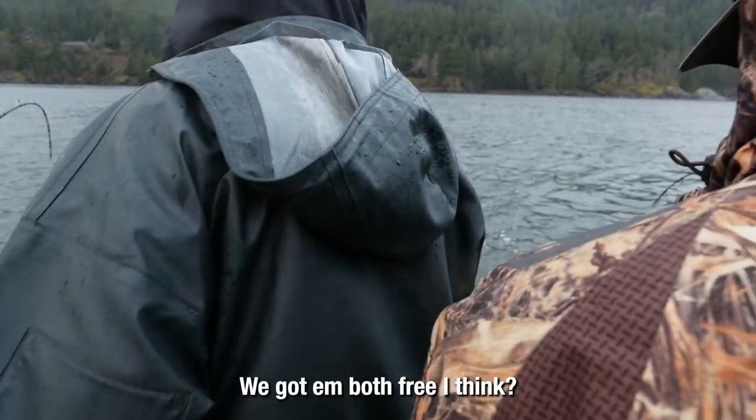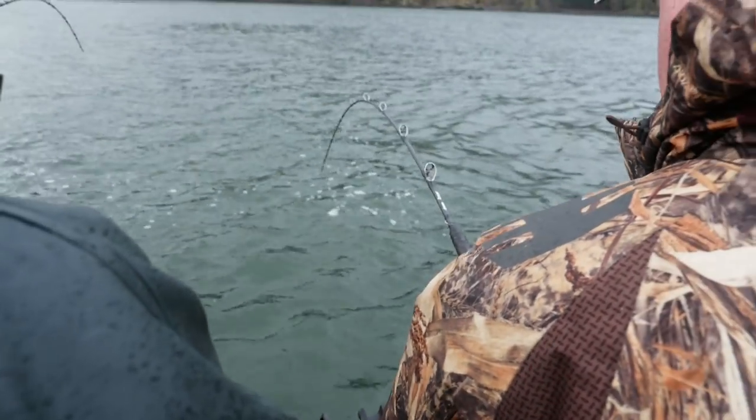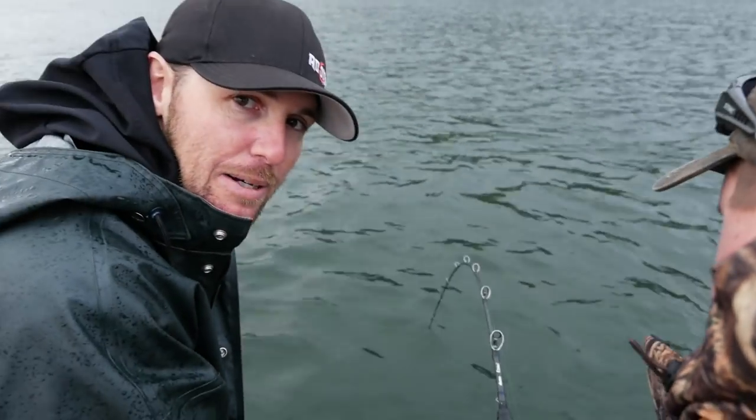Oh, we got him both there, huh? Yep, this is working. Don't get too big of a hurry on him. Just when you feel his head kind of come up, just get on him. What's this gonna be, Addict? What do you think, Keeper?